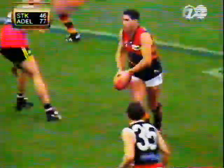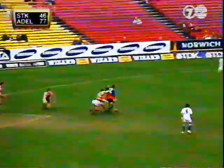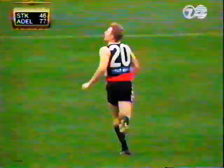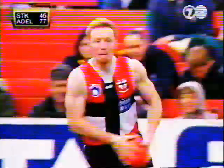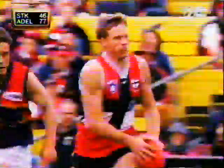Johnson, Jarman, deftly to the right, then to the left, into the forward line. Vardy keeps his feet. Shane Wakelin off the ground. Works with Peckett. Wakelin providing the shepherd. Peckett goes to the outer side to Young again. He's getting a fair bit of it. That's the 17 disposals to Matthew Young. It's an accurate one. Thompson running on to 50.